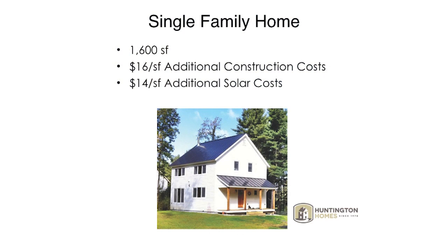We said, okay, we're going to go to a modular housing company, ask them to tell us the price for a code compliant house that I could buy that day, 1,600 square feet, and tell us also a net zero house and what would that cost. So the net zero added $16 of additional construction cost to the house. If you took the solar costs and allocated to the square footage, that was another $14. So $30 a square foot more, so it's significant for the net zero.